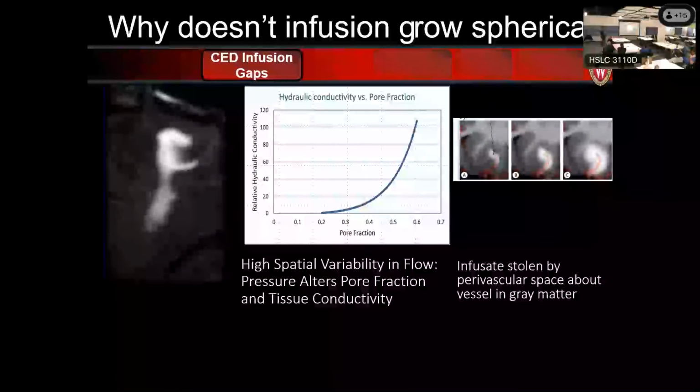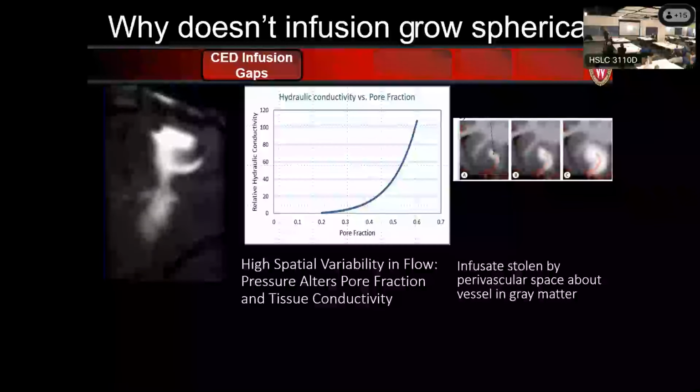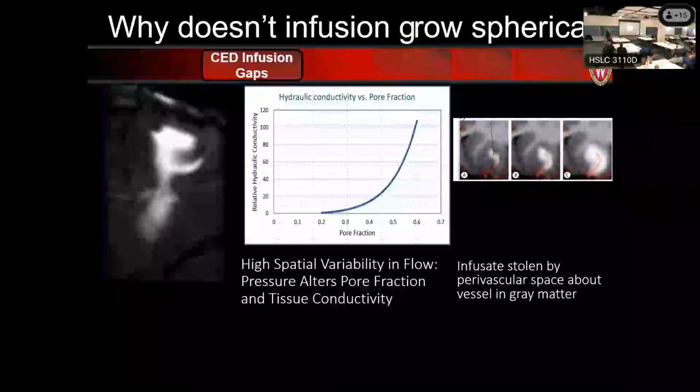the difficulty in using these technologies, as you think about white matter, because it's organized with myelin, it can expand under pressure more easily than gray matter. So it's effectively a lower resistance pathway. So CED infusions, once they get to white matter, tend to race along white matter tracks. The other aspect is the perivascular system. The perivascular system acts as an unwanted sink because that's another low resistance pathway. So big differences in the pore fraction, the space between the cells, will create big differences in the rate that these drugs or biologics move through the brain.